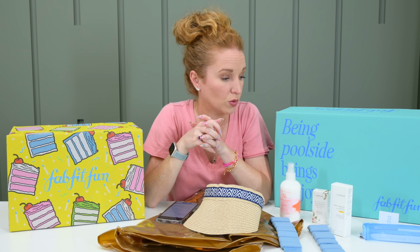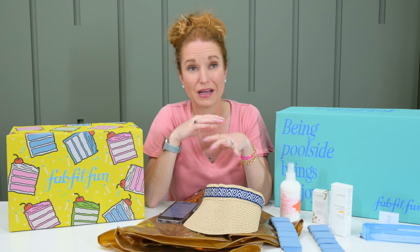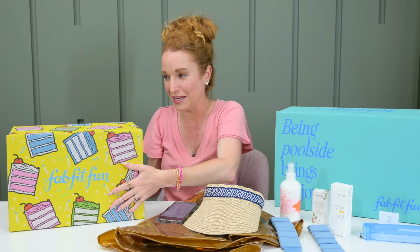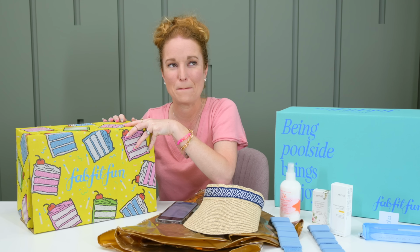FabFitFun's an OG that I've enjoyed for years. Took a little bit of a break because I honestly wasn't appreciating them like I should. But after the break, I came back and I'm like full on addicted again. And I'm super glad to be back, which is what's making this box. I get the 2 boxes now. It makes it easy for me to share with you guys, which has made me want to do this mega giveaway.